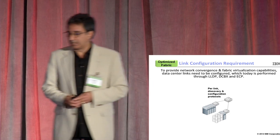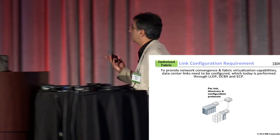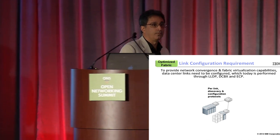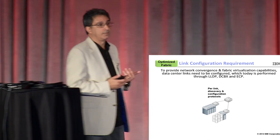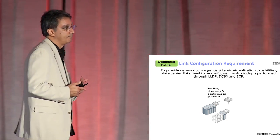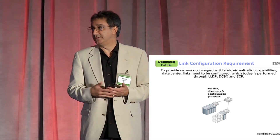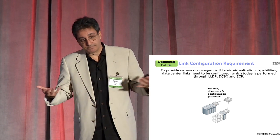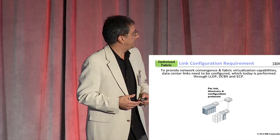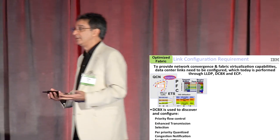So let's talk about the link configuration requirement. So today in the data center, we use LLDP, we use DCBX. In the case of IBM, we've shipped DCBX and QBG on our physical switches and on our virtual switches on the DVS 5000V for VMware, which is a major requirement for us. And so you need to be able to configure the DCBX settings in an OpenFlow environment in the enterprise.